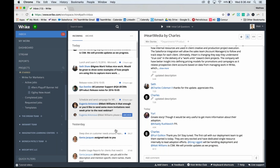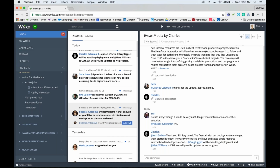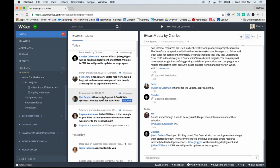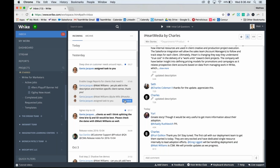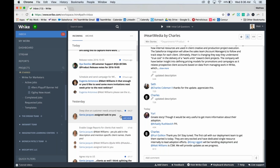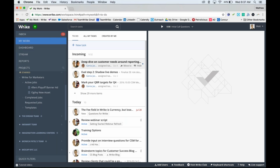So every time a task is assigned to you, a task that you were assigned is completed, or when someone mentions you, you can easily go in here and simply select any one of these mentions. When you're done with it, you can archive it, and then move on and click on the next one to simply handle all of these messages directly from your Wrike inbox. It's very powerful.